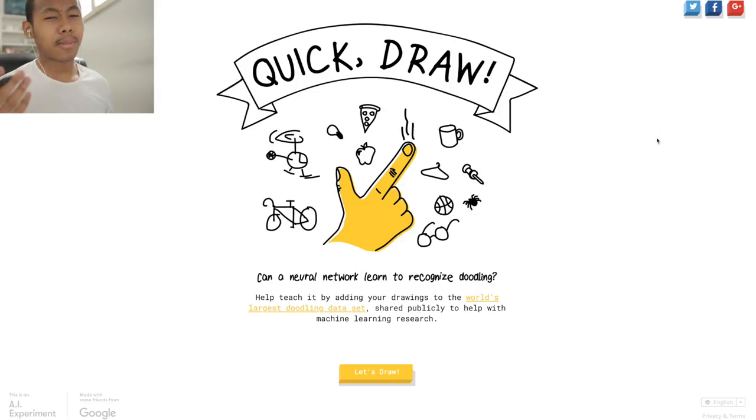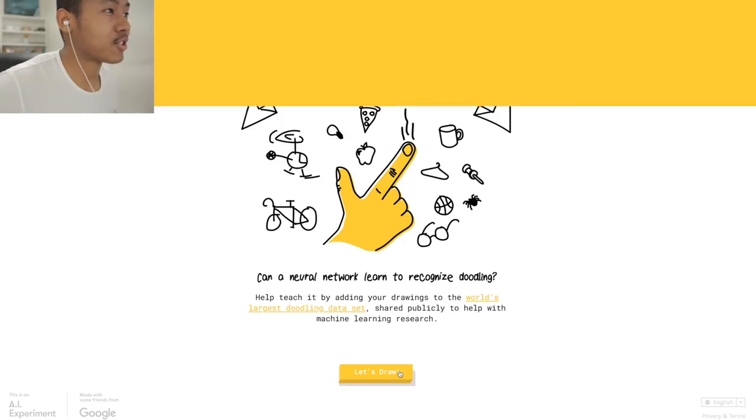A lot of you might have already heard about it. It was launched a few years back, I think like 2 years ago, but it's basically an AI experiment. It says it right here, an AI experiment made with friends from Google. So it's a Google game where an AI guesses what you're drawing. A neural network learned to recognize doodling, and you help teach it by adding your drawings to the world's largest doodling data set, shared publicly to help with machine learning research. So let's get started here.